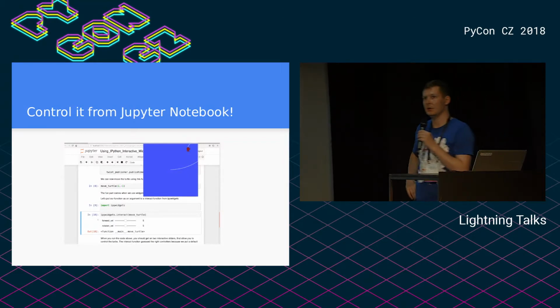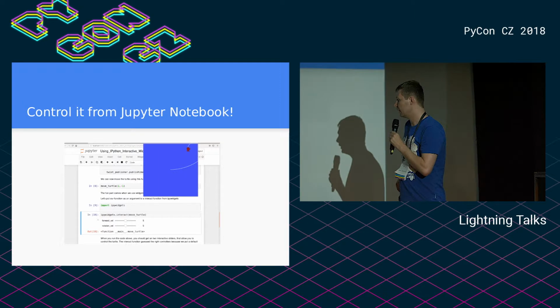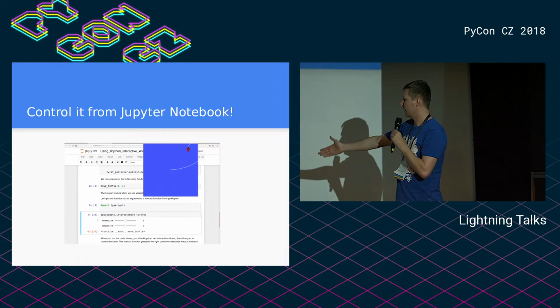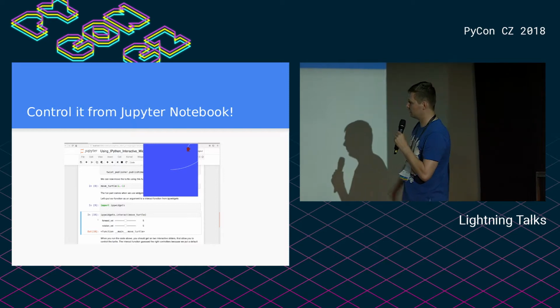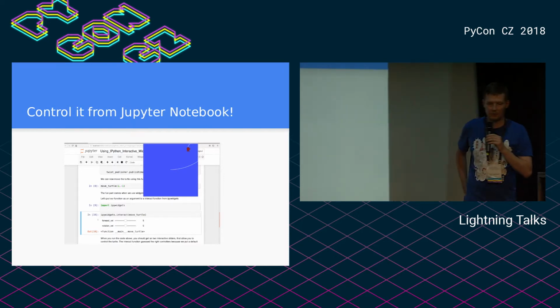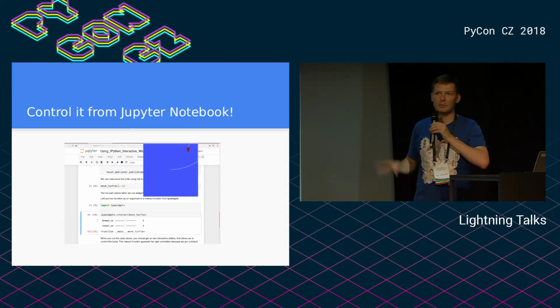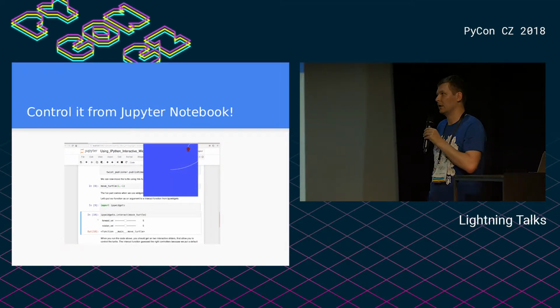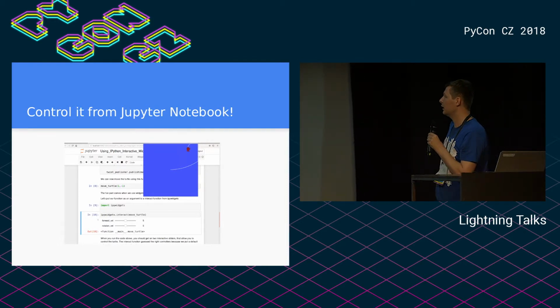From our perspective, as Python programmers, we can use Jupyter to do this. We can, for example, make sliders directly in Jupyter to control a robot. In this slide, you can see how you can control a small turtle on a screen. But the same program can be used to control a real robot directly from Python without any other coding needed from you.